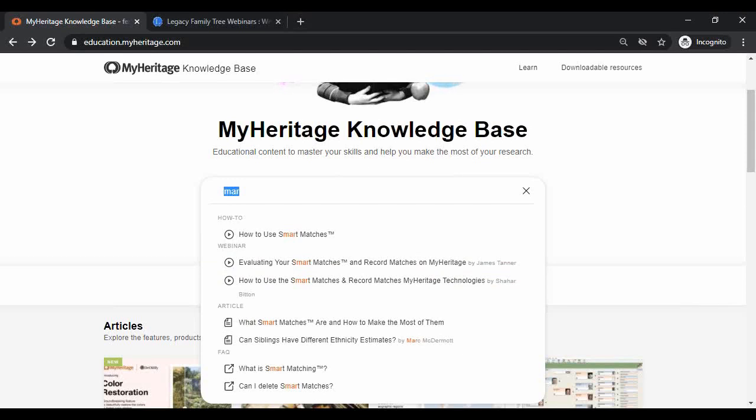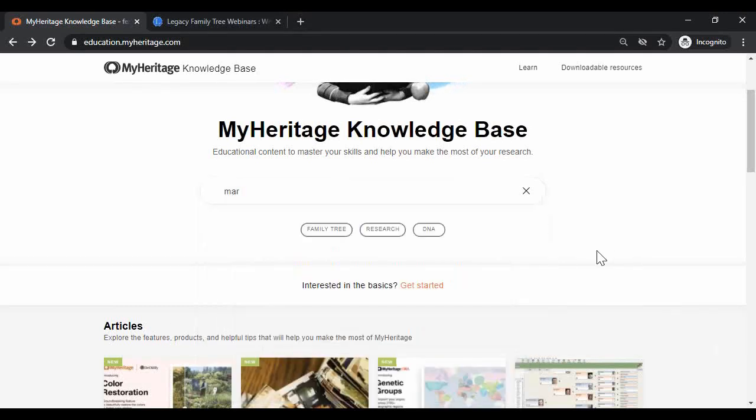And again, the idea is to guide you not only on how to use MyHeritage, but how to become a better genealogist. And the fourth section that you see over there, FAQs, this is actually the help center of MyHeritage. So by searching here, you will also be able to see the answers to your questions that are available in the frequently asked questions section.